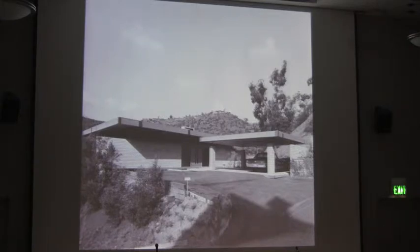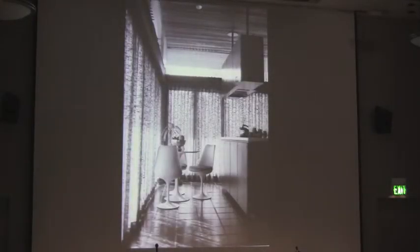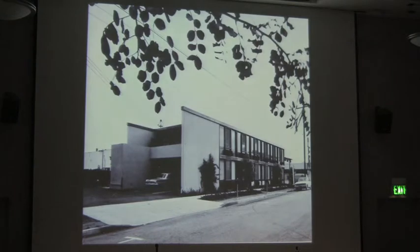This is a home in Bel Air, California. And the interior shot, my dad picked the furniture. He made the furniture, oftentimes, but he was a real connoisseur of the modern look. This was an office building still on Westwood Boulevard in Los Angeles. It's been fixed up. It looks gorgeous today.